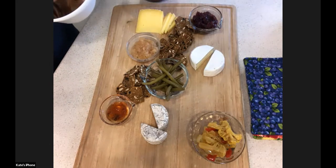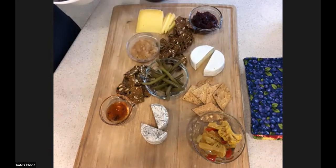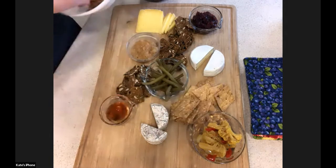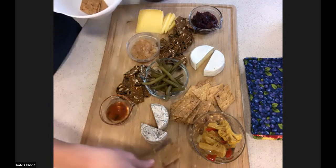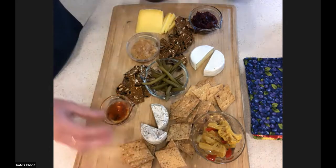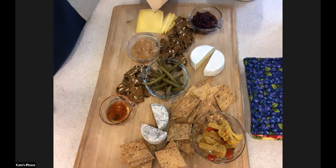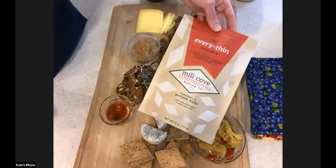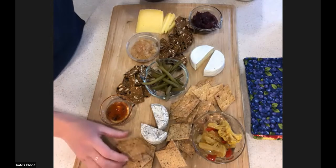And then I also have these everything crackers. So it's like an everything flavor, like onion and poppy seed and sesame seed and garlic, but then really thin, like a wheat thin style. And they are also made locally by a woman who produces out of, or used to, I think she might have outgrown it, but at the Fork Food Lab, it's called Mill Cove Baking. And again, I've seen them at Hannaford, Rosemont, so those are local and widely available.